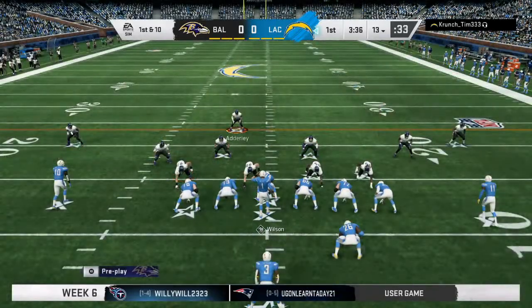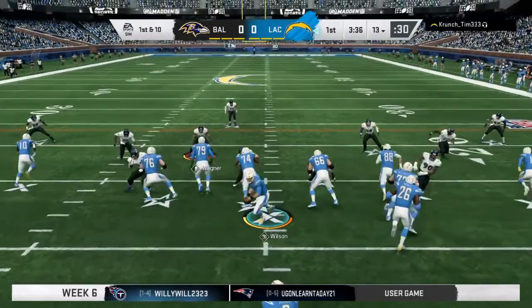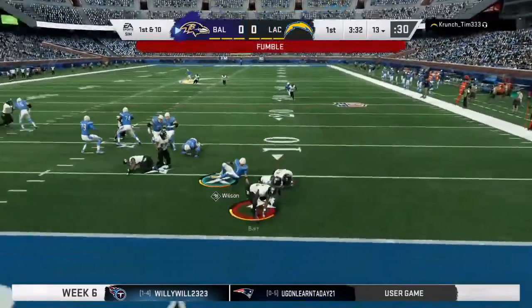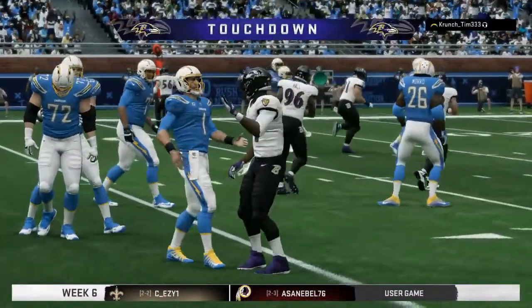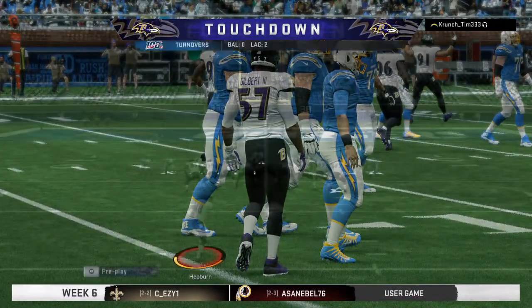The Charger drive about to get going. And a fumble last time. Ball security. Talk about it all the time in the National Football League. Nowhere to go here. He lost the football. And it's picked up by the Ravens. And this is going to be brought back for a Baltimore touchdown.